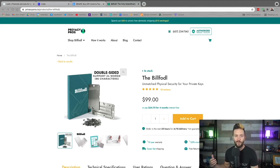But basically, if you're setting it on paper, then that opens you up to the risk of fire damage, water damage, or just accidentally throwing it out because it's just a slip of paper. And I've heard all of those horror stories before. So please do consider getting something like the BillFodl, whether it be that or not, but this thing is nice and secure, and you'll have that peace of mind that you're not going to easily lose the backup to your wallet. So future-proof yourself a little bit with something like this, or at least consider it.